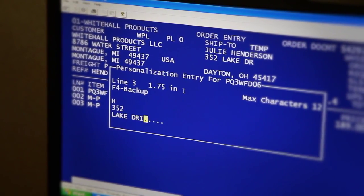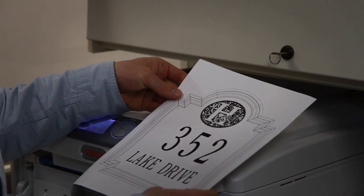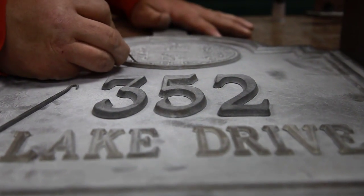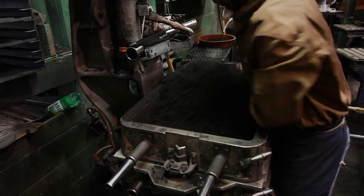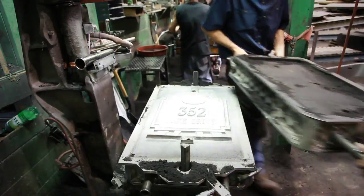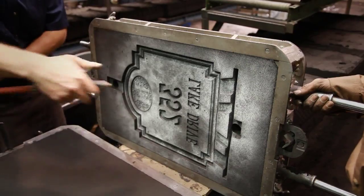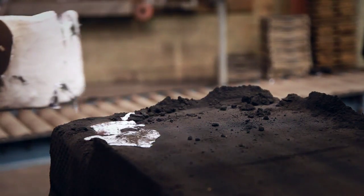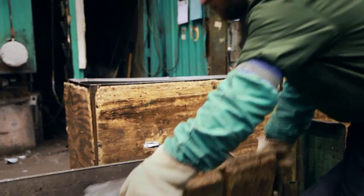As soon as Whitehall received my order, they went to work crafting my plaque just for me. They created the pattern and then prepared the sand mold. Next, they poured molten aluminum into the mold and my plaque began to take shape.